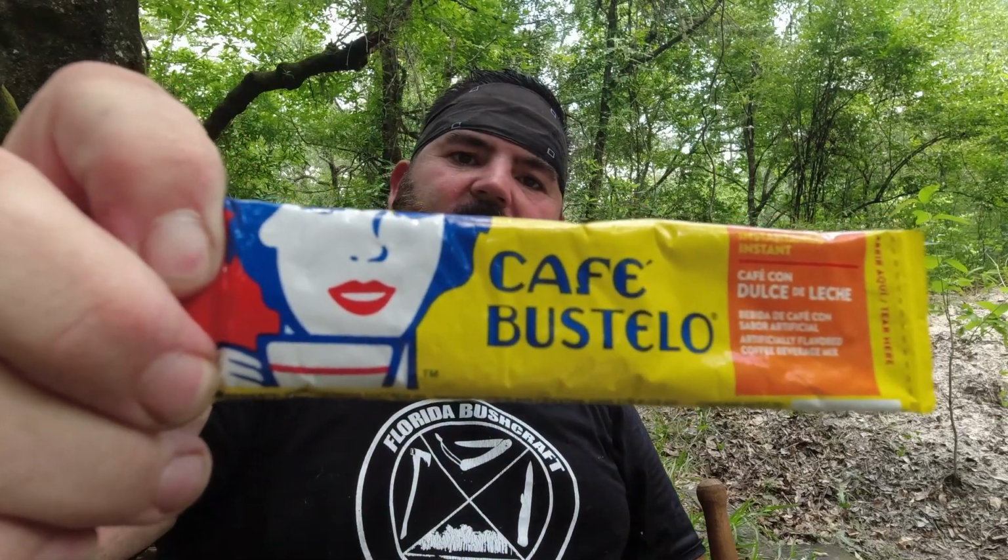So I'm gonna be honest with you, I feel like I'm kind of cheating on Grizzly Coffee today. Today I've got some Cafe Bustelo, and this is the Cafe Con Dulce de Leche. I just kind of wanted something simple to throw in the pack for this hike today. And this has got the cream and sugar and everything in it already. These are actually really good. So we'll open this thing up and get it in the coffee.